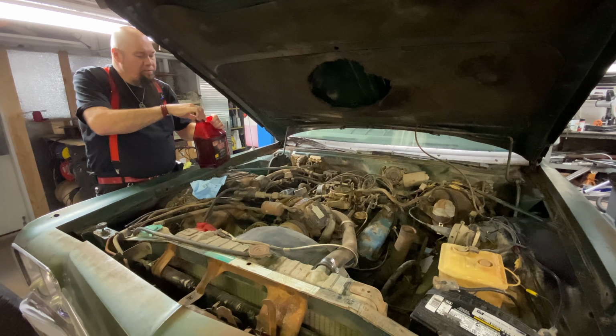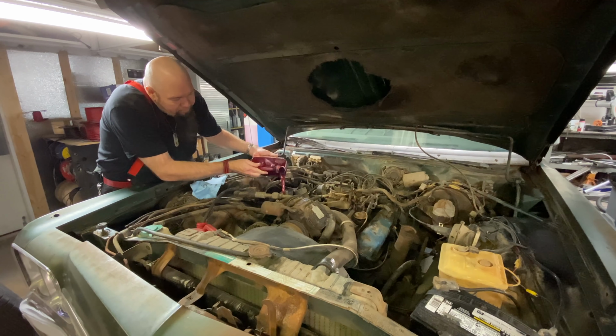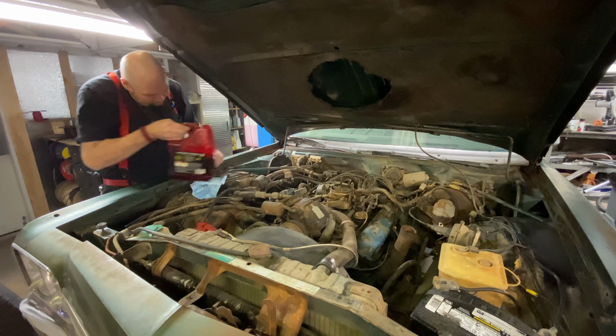This right here is Marvel Mystery Oil. No one really knows what's in it. It's a mystery. And we're just going to put a splash of that in here. Okay, that's enough.